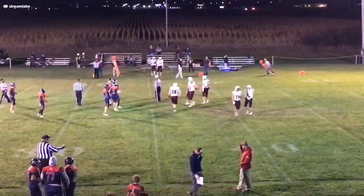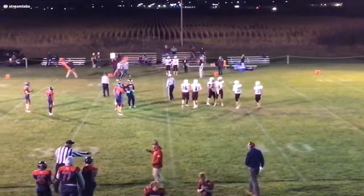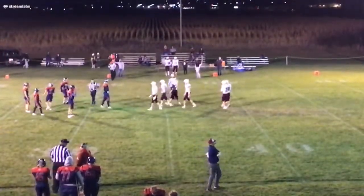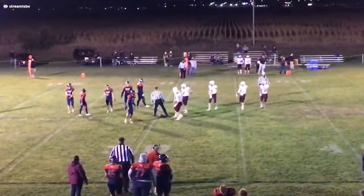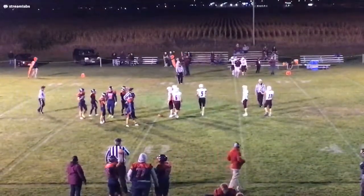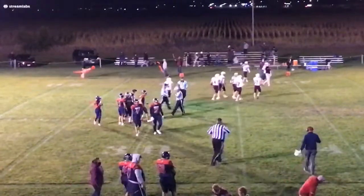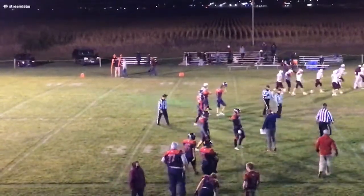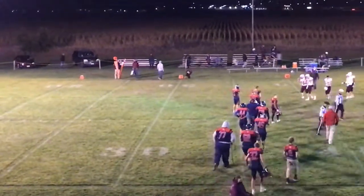And this should basically do it for this one, as the Broncos are going to go on the road and pick up the victory, 46-0. It doesn't look like Stewart is going to have to snap the ball again, as we'll go under 5 seconds here. The Broncos are lining up, but they will not take the snap, and that's going to close this one out as the Stewart Broncos pitch a shutout, 46-0. And that's the end of the ball game. Game final, the Broncos go on the road and get the victory. We'll come back to tell you more about it in our game summary after this, as Stewart defeats the Heartland Lutheran Hornets.